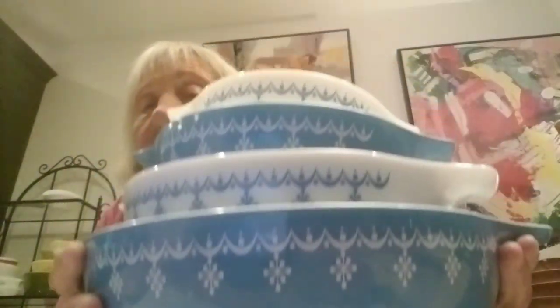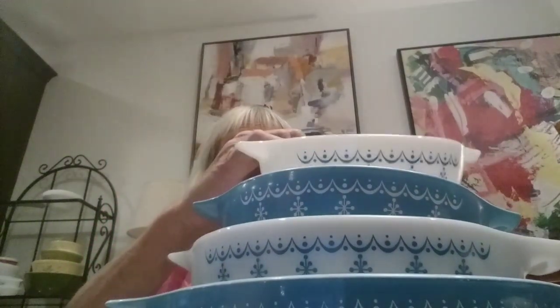And it all started by one little bowl that I found at the Goodwill. But I want you to take a look. This is a set of 4 princess bowls. Isn't that pretty? You guys ever seen this? I had never seen it. And this is what started it. I found this one bowl at Goodwill. And I looked it up and I thought, really like that set. So I found it.